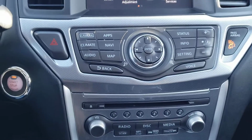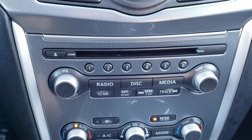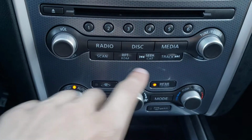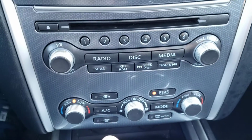And as we continue down, you do have that nice geometric pattern to the panel here, like I mentioned earlier. And of course, you've got the audio controls down here. You can switch your audio source as well as the volume, and you've also got the 6 CD changer up here as well.